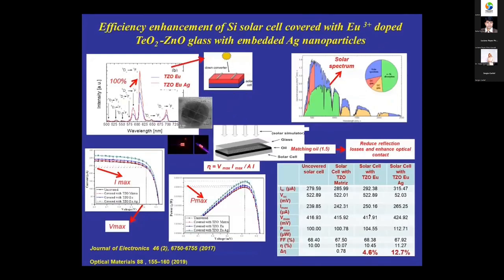I'm going to show different results of glasses used as a cover layer to enhance the efficiency of silicon solar cells. As there is always a mismatch between the solar spectrum and the silicon solar cell absorption, a way to overcome this problem is based on covering the solar cell with a luminescent material that makes use of the down or the up conversion process. Then I will show 3 different results that were also already reported.